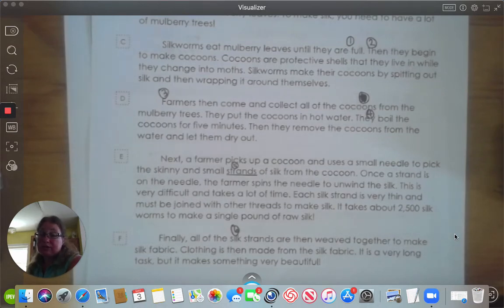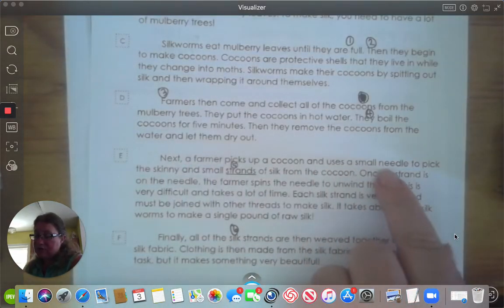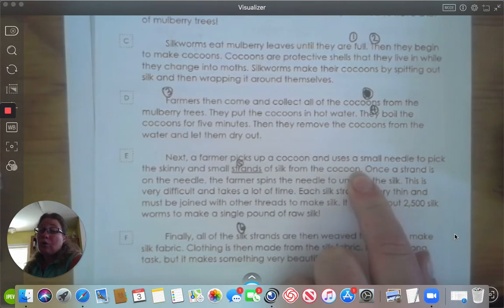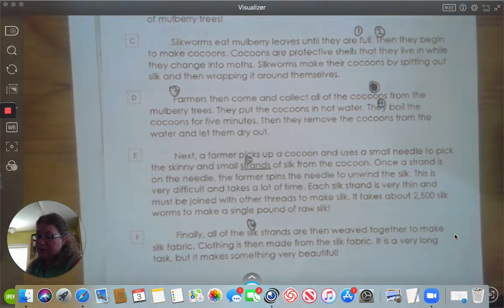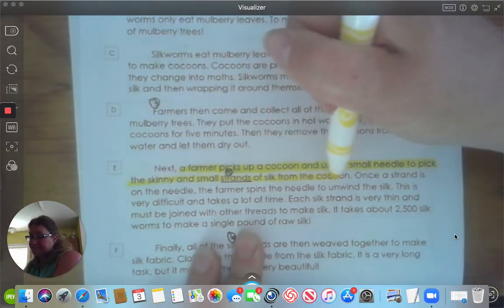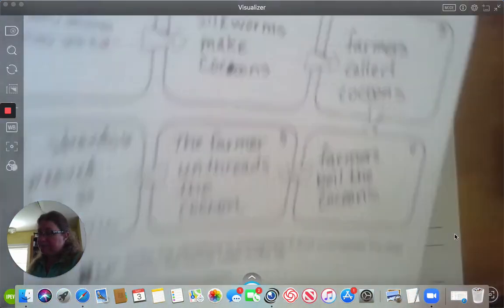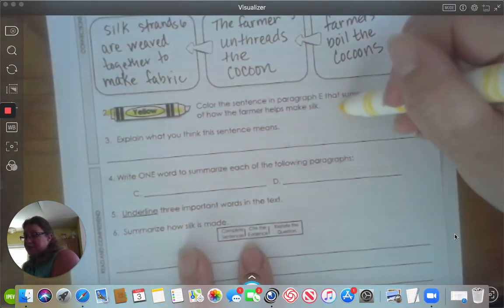We have two pretty good sentences. I would say either this sentence, a farmer picks up a cocoon and uses a small needle to pick the skinny and small strands of silk from the cocoon, or you could probably use the farmer spins the needle to unwind the silk. I am probably going to go with the first sentence. I kind of like that one. If you use the second one, it's okay if you're working on your own or just checking your work. Alright, so now that we've done this, we're going to go ahead and highlight this and put a little check mark that we've done it.